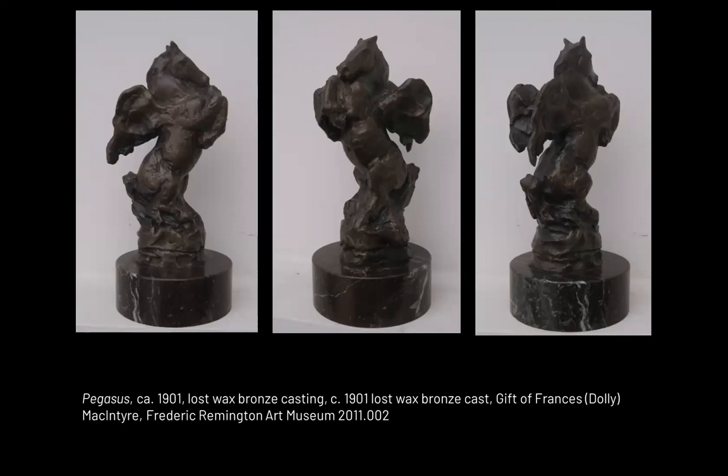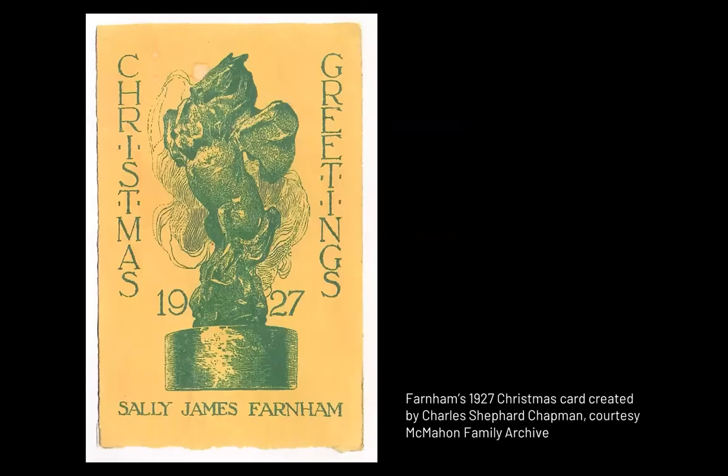Farnham exhibited the work at the Art Institute, now Joslin Art Museum, in Omaha, Nebraska, in January of 1931. Charles Shepard Chapman's design for Farnham's 1927 Christmas card features Pegasus. And it seems that the sculpture had special significance for Farnham and her children, since correspondence indicates that they considered using an image of the work as her grave marker.